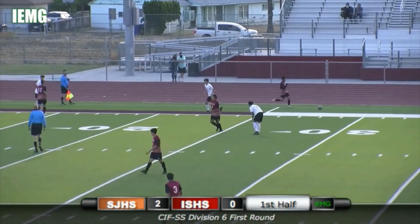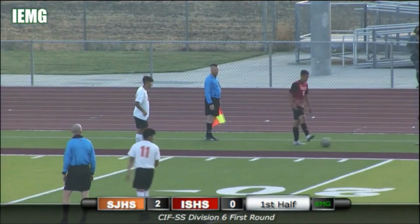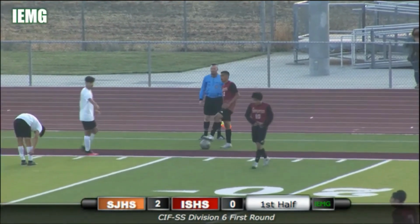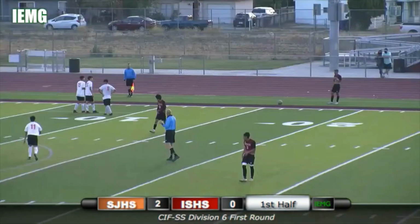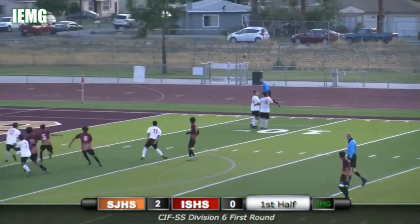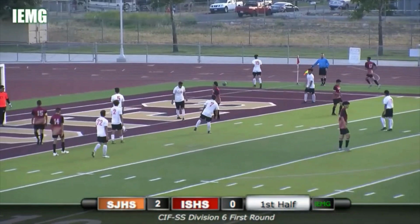Ed Williams pointing to the foul, and it's going to lead to a set piece here. And you have 5 maroon jerseys up there waiting to get on the end of this one. Will the service be good enough to make it 2-1? We shall see. Service is good. Beautiful ball cleared away, and this one could trickle out for a corner.